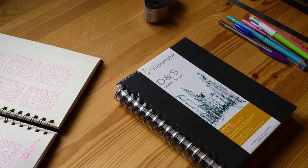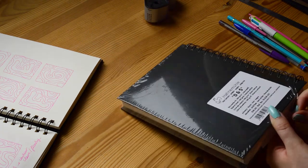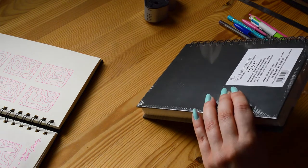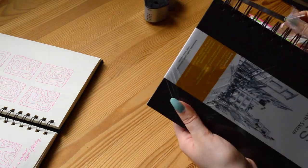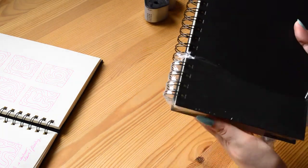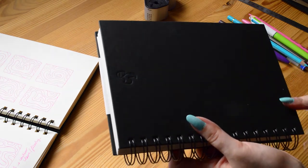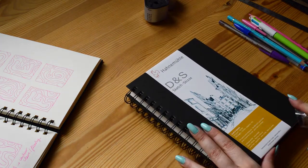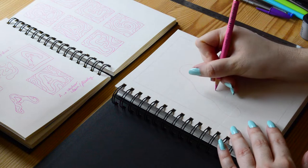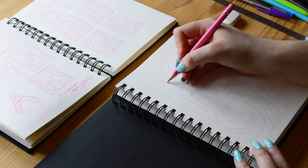Between March and April takes place the 36 Days of Type. It's an event where artists and designers are creating 26 letters and 10 numbers. I was a bit late because I started it in April, but I wanted to try it anyway. I did some tests in my previous sketchbook and it was finished. So what better moment to start a new sketchbook than a challenge?